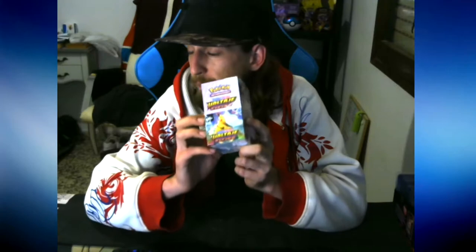What is up, guys? IDDPapi here with another Pokemon opening, and I actually got my hands on a new set. Vivid Voltage. This is Spanish edition, just because I live in Spain. There is no way I'm getting an English edition for now, because everything has basically been sold out on the internet. I cannot order anything out of this set.